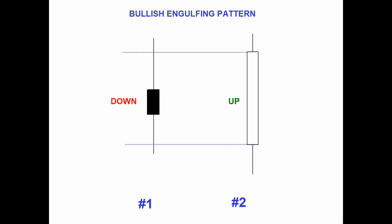Here is your standard bullish engulfing pattern, okay? It is a 2-bar pattern, and basically it's a reversal pattern. Bar number 1 and bar number 2. Usually bar number 1 is down, as you can see by the dark body here, and bar number 2 is up. The reason they call it an engulfing pattern is because the range from open to close of bar number 2 engulfs the downward range of open to close of bar number 1.